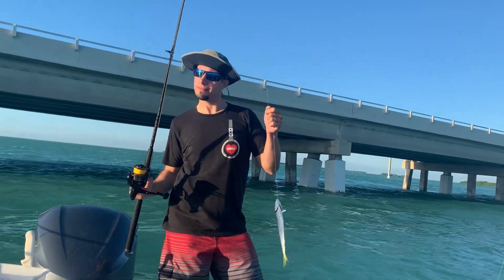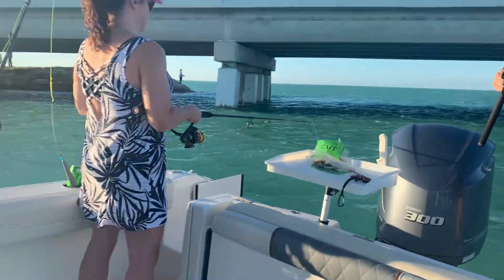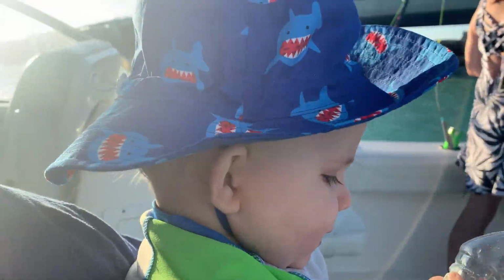After having lunch, we went out and did a little bit of fishing. Robert was the only one to catch anything. He caught a Spanish mackerel, and it was a keeper.